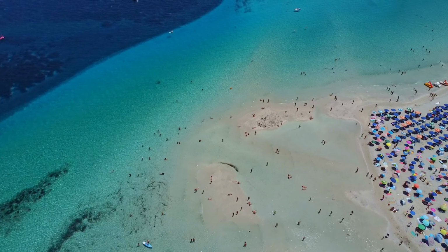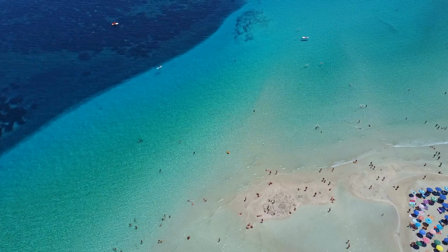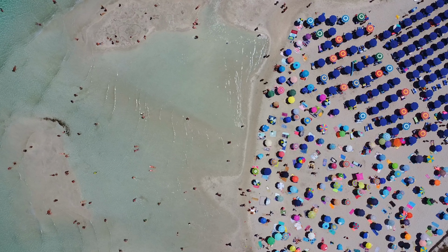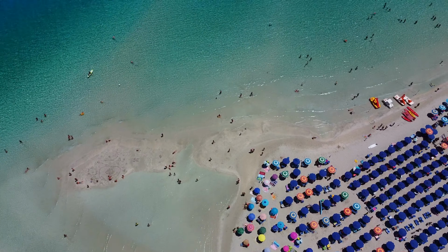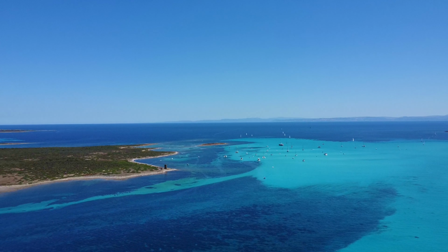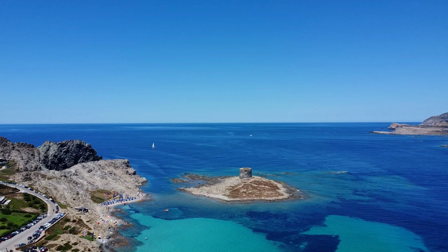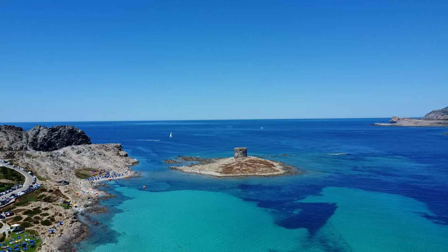How can you get here? It's not that far from ALGHERO airport. You just pass Porto Torres and follow the signs. We came here from Porto Torres because it was our first day of the trip, and our boat arrived in Porto Torres at 10 a.m. and we went straight away to this place because it was only 30 minutes away from the port where we arrived. So don't miss it if you have a chance.